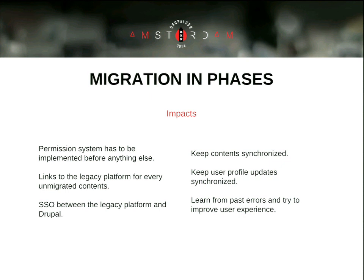And as some of you may know, when you do a migration, generally you bring every problem from the old system to the new platform, and you add the new platform's problems on top of it. So one of the big deals was also to limit this problem and to learn from past errors, and propose new solutions that may fit the client's needs more. So, well.